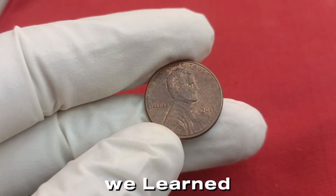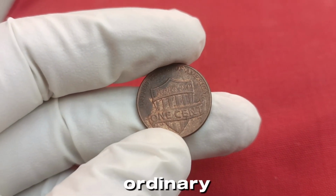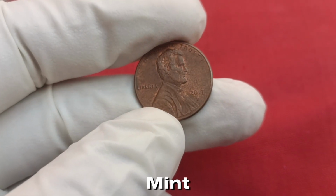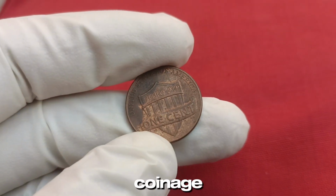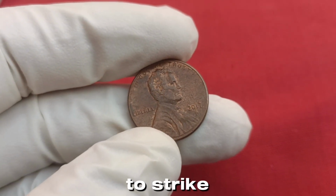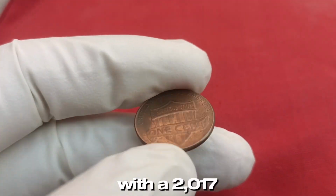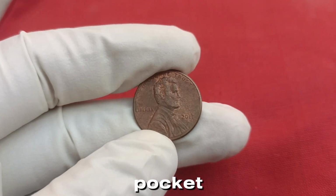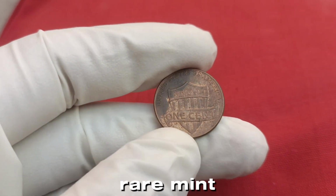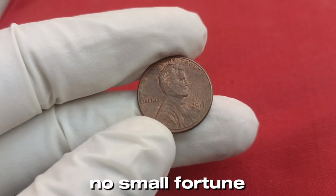So, what have we learned today? The 2017 P penny is not just another ordinary penny. It is a coin that carries the legacy of the Philadelphia Mint and marks a historic first for American coinage. Whether you're looking for a coin to complete your collection or hoping to strike it rich, this penny has the potential to change your life. If you find yourself with a 2017 P penny in your pocket, it might just be worth much more than you think. Remember, rare mint errors in high-grade versions can fetch up to $9 million, and that's no small fortune.